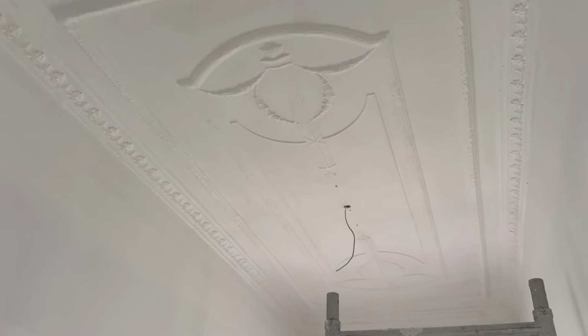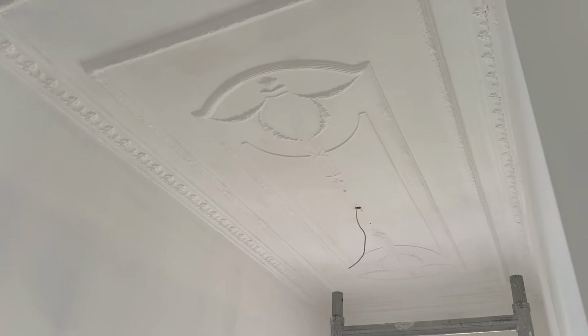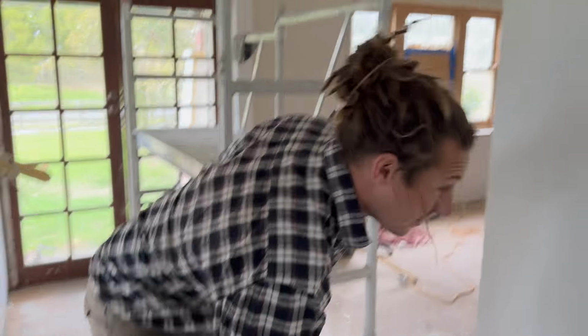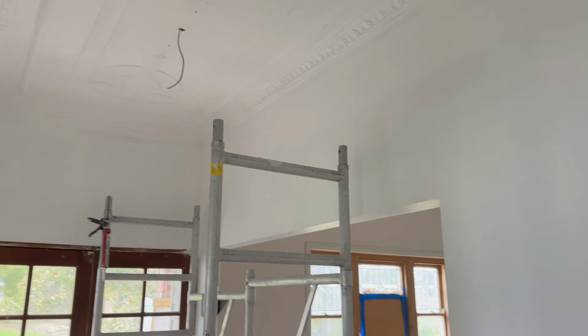Jackson has also fixed up this whole ceiling and undercoated it, and it's just come up amazing. It is. You've done a really good job. Oh, it's just amazing. No, it looks great.